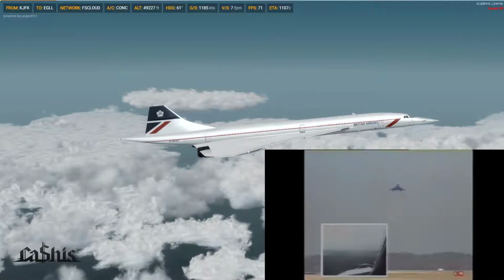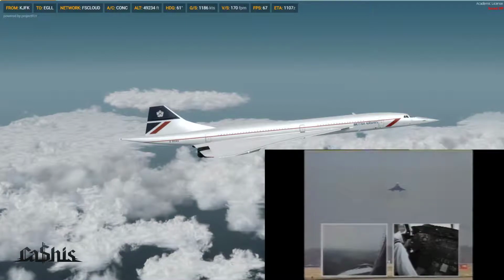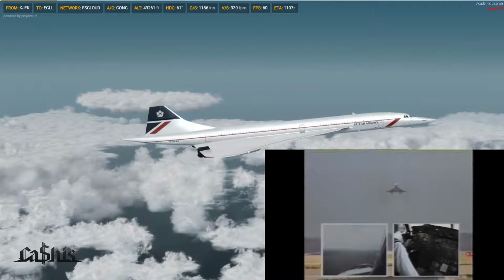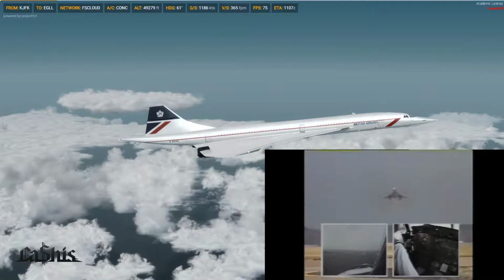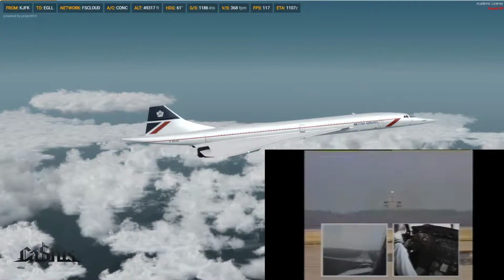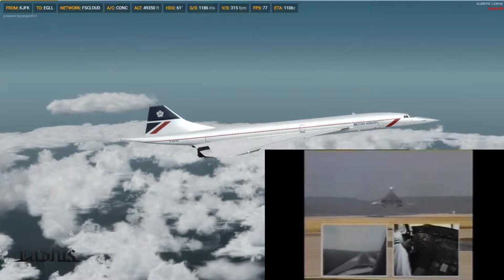400 feet. 100 to go. 300 feet. Decision height. My director's off. 200 feet. 264 heavy dollars, tower runway 19 right. Southwest Airlines arriving heavy Concorde. 100 feet. 50, 40, 30, 20, 15.